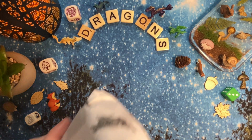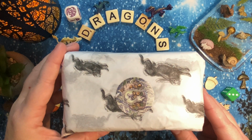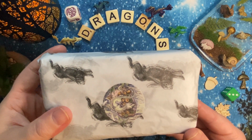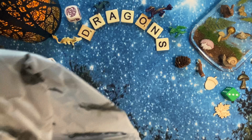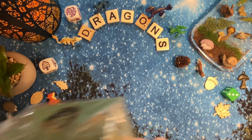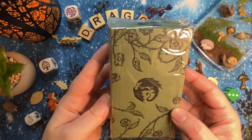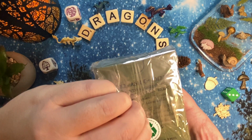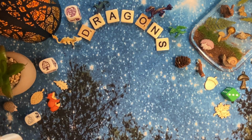And here is the packaging that Stephanie has wrapped it in, this cute little dragon sticker. I will say that when she does send things, it's always very well packaged and arrives safely. So let me just unwrap this here. And here it is. Oh my goodness. This packaging is compostable and biodegradable. They also, with their printing company, are eco-friendly as well. All right, get this out of the package.